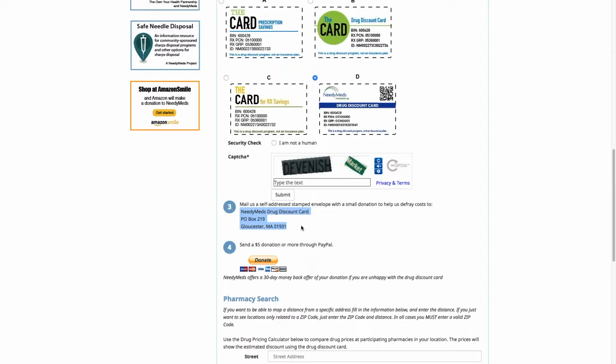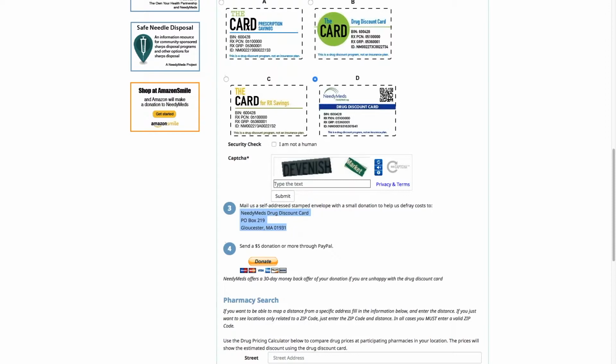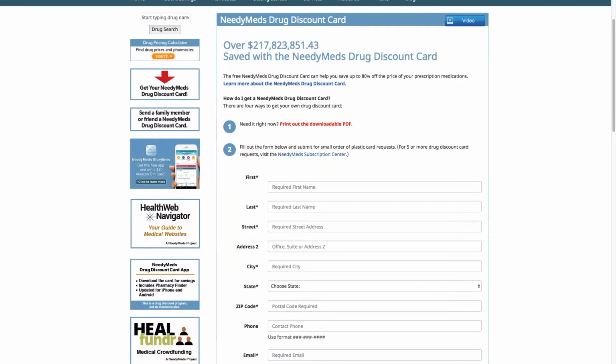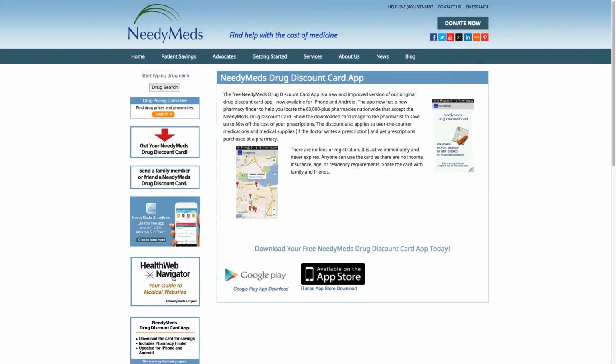Now, a couple of additional tools I wanted to point out that you may find helpful is, first of all, if you have a smartphone, you can download the NeedyMeds drug discount card for free. And you can get that either on the iTunes App Store or on the Google Play App Store. And again, that is free.